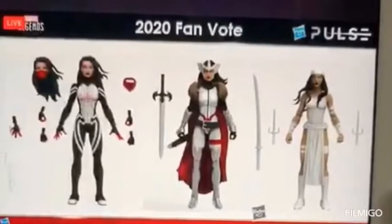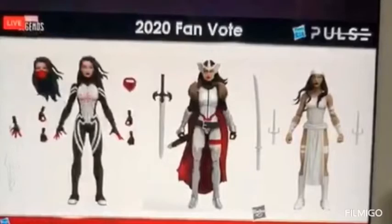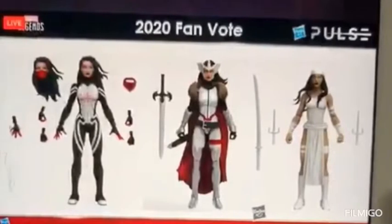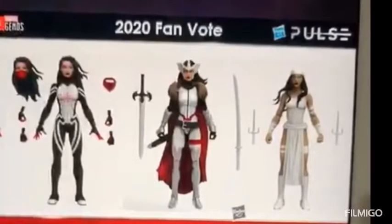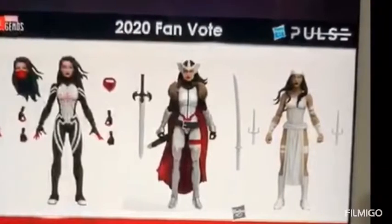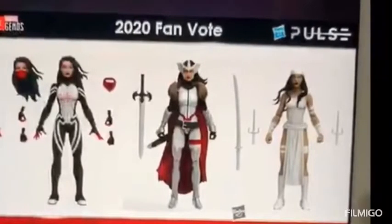So we have Silk, Sif, and White Electra. I think these all look great, but in case you are interested, I did vote for Silk, because the other characters we've gotten before, just in different variants. Whereas Silk, I don't believe we've ever gotten a Silk figure at all from Hasbro. So I think it would be really cool to get that figure.